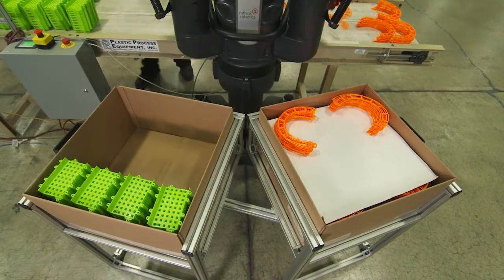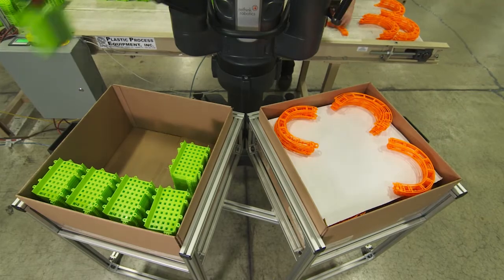Technology is our big tool in this country. It's what we have to use to compete.